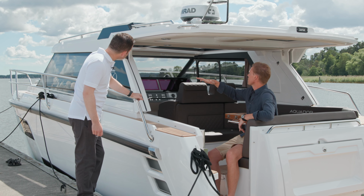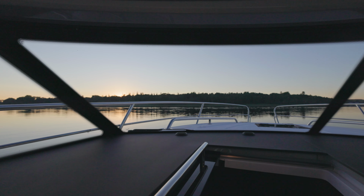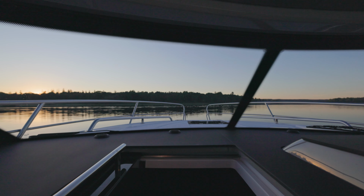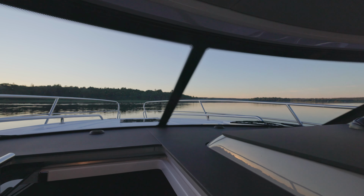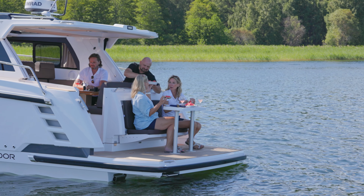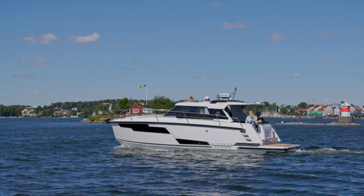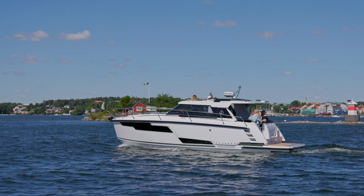But also the 360-degree lookout, even from the back seat, has been one of the features from Aquador that is very, very important. The next thing that is important for an Aquador is that it's like a mini yacht. It's a small compact boat that you can use for long-range cruising, and you kind of get the feeling of being on a bigger yacht when you're on the Aquador.